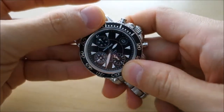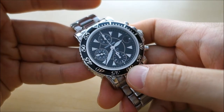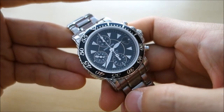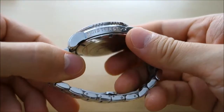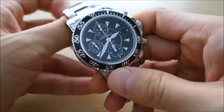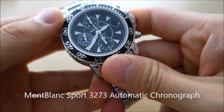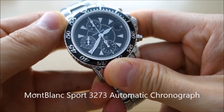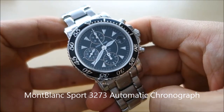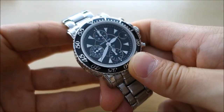This movement is an ETA movement, but they have also established their own in-house manufacturers, which is really quite impressive for a company which is ostensibly quite new. Really, less than 20 years old in the industry is considered new. So what we have here is the MontBlanc Sport 3273 automatic chronograph. I really like how they kept the model name very short, precise, almost Japanese-like in its naming.